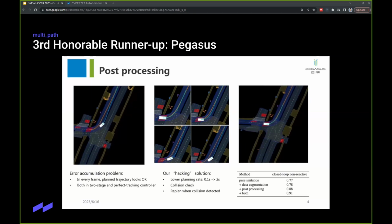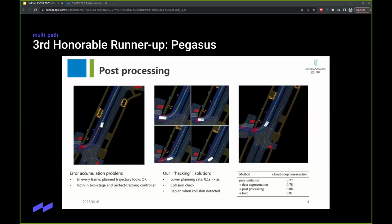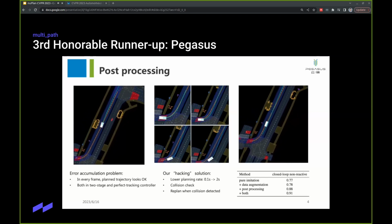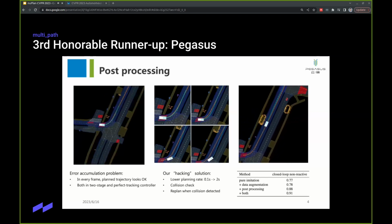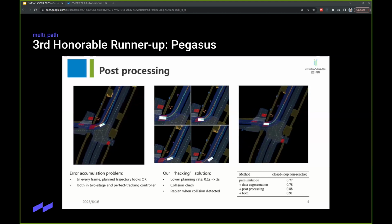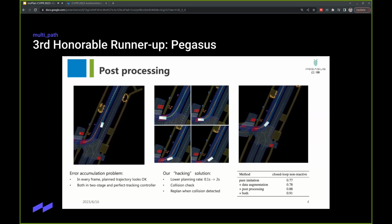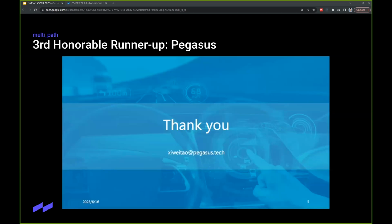Therefore, we add a post-collision check. If a future collision is detected, we immediately replan. Finally, as shown in the table, with post-processing and the data augmentation, our planner performed well in closed-loop on the validation dataset. Thank you for your attention. If you have any questions, please feel free to email me.